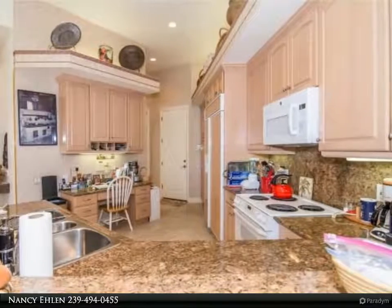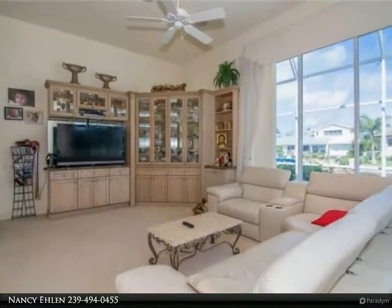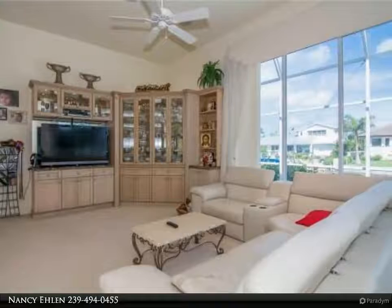Click on the VT icon at the top of the listing to see a real video of the property and see everything this home has to offer.